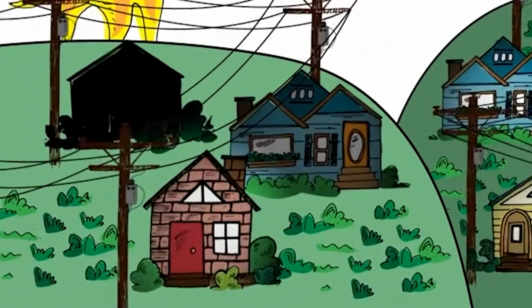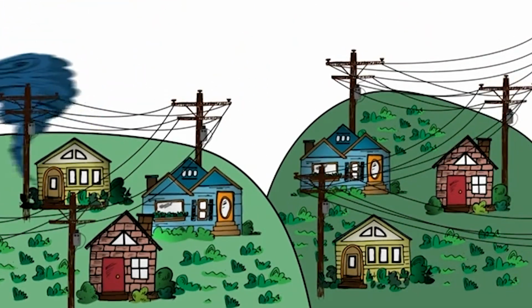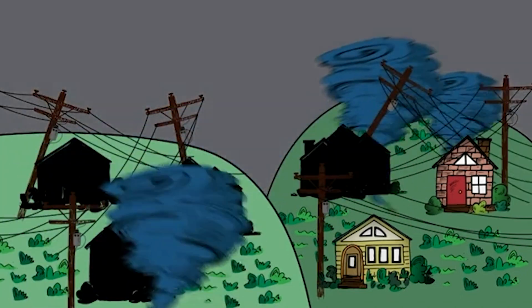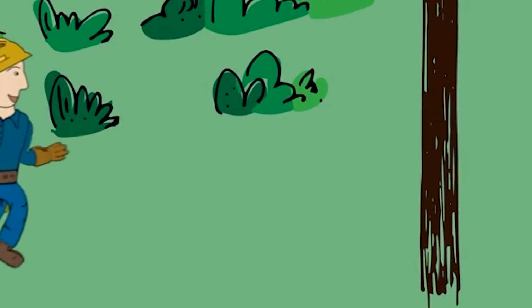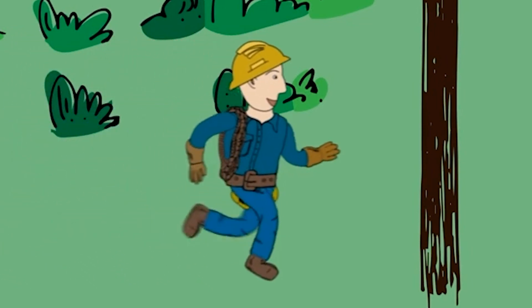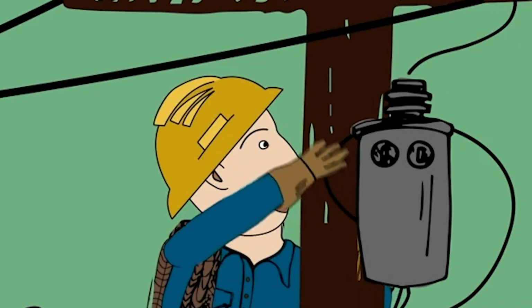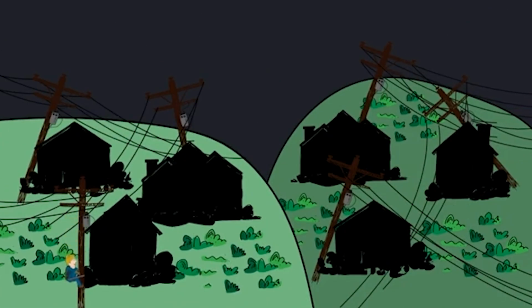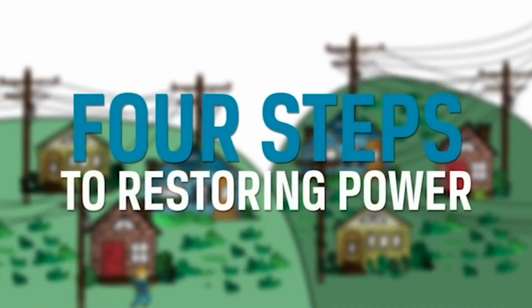When the power goes out, most of us expect it to come back on within a few hours, but sometimes major storms cause widespread damage and outages can last longer than expected. The good news is that your electric co-op's line crews work long, hard hours to restore service safely to the greatest number of members. That's you, in the shortest time possible. Ever wonder how they do it? Well, there are 4 steps to restoring power that we should all know about, especially when we find ourselves in the dark.